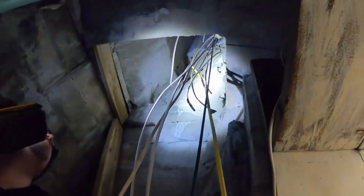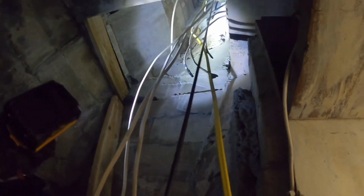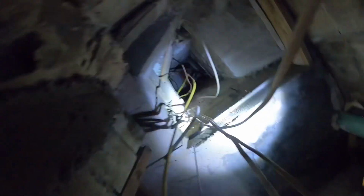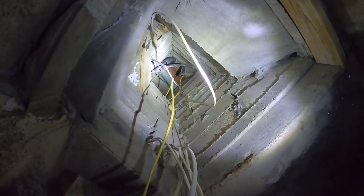If you guys look up through there, this is something I haven't showed you guys yet because it's a nightmare, honestly. There's a whole lot of wires, and this chase goes all the way to the top of the tower. I don't know if you guys can turn the camera around here and see, just point you straight up. Shine that light up in there. So that's a big old hole with a whole bunch of nothing.